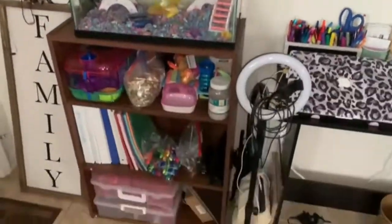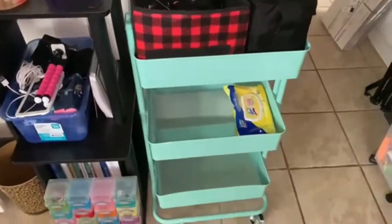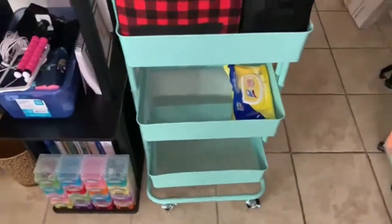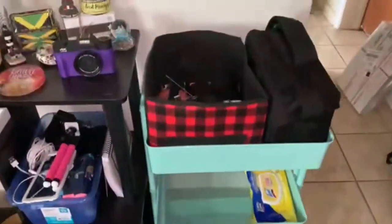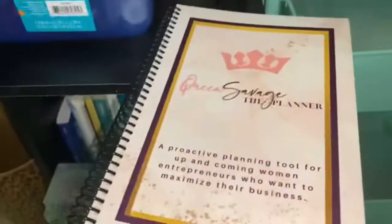All right, so this is my space. I have decorated it the way that I want it to be. So I added my 3-tier rolling cart out here. That's just gonna hold, what it has on there. I could easily put things on the bottom, like all of my paper products that I'm using, as far as like what I'm writing down in journals and stuff like that.